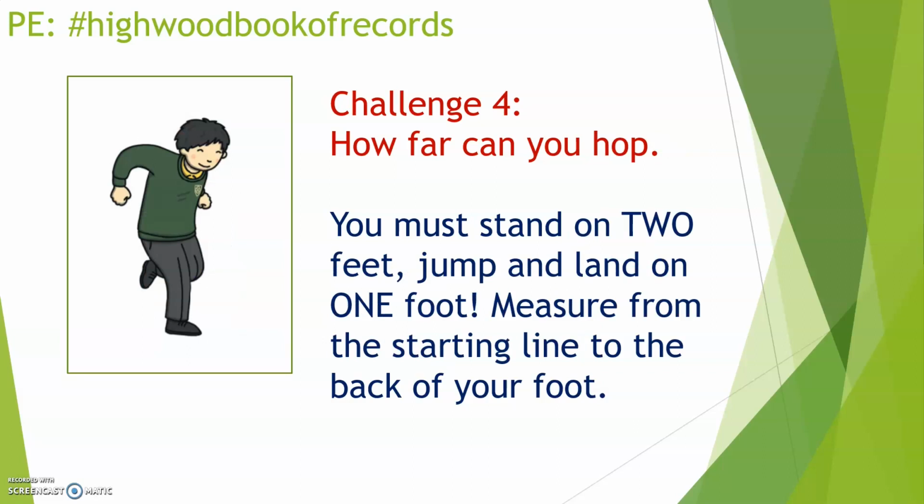Challenge number 4 is very similar to challenge number 3, except this time we are hopping rather than jumping. So for this one, again, there's no run up. You must stand on 2 feet. You jump forward as far as you can, but you land on 1 foot this time. We're not landing on 2 feet because that'd be a jump. We're going to hop, so we're going to have to land on 1 foot.